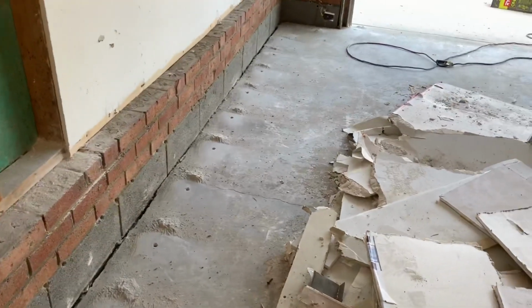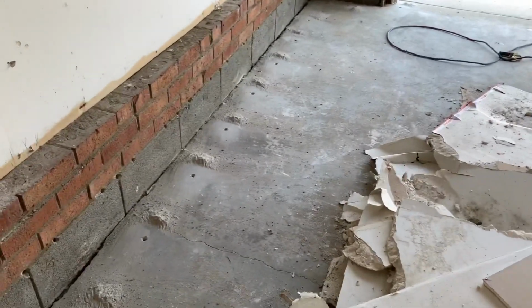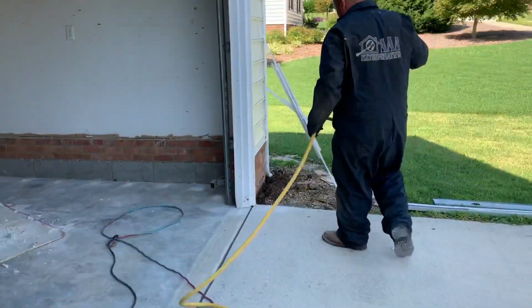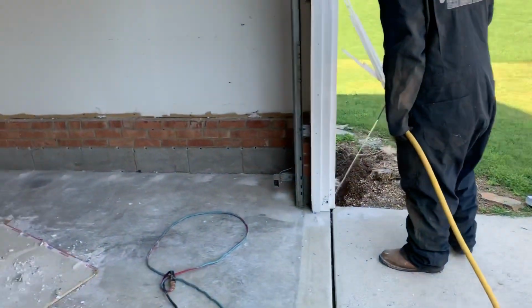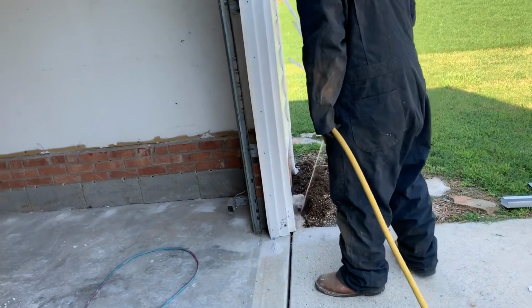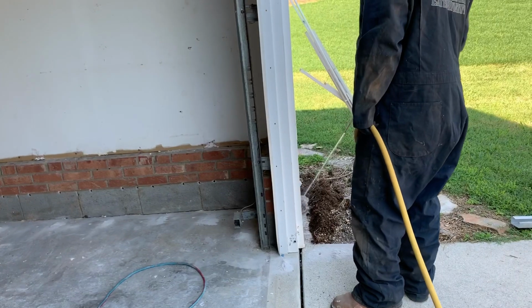We're going to go ahead and do the treatment, though, just for this area, just so you see exactly the whole thing, how it's done for a spot treatment. All right, so we got the hose out. We're treating on the outside with a trench. We're treating at about 4 gallons per 10 linear feet.